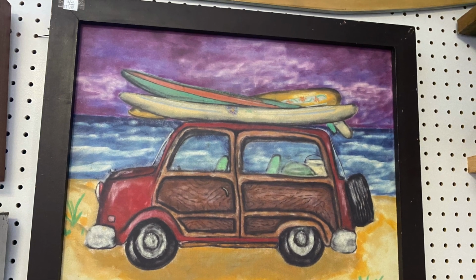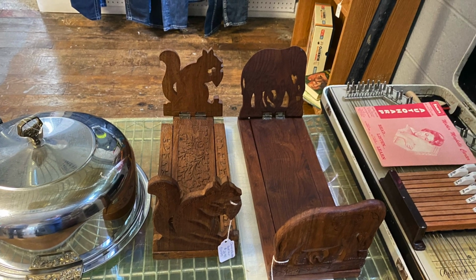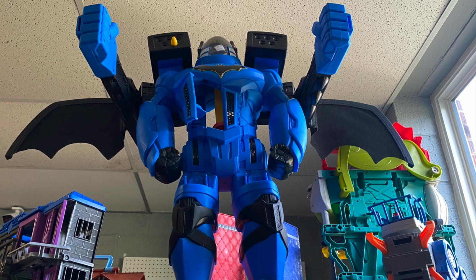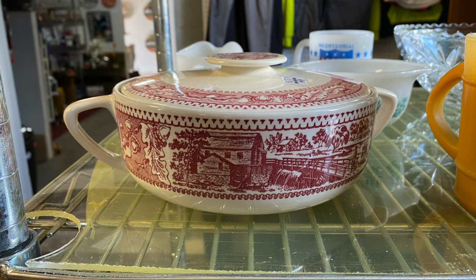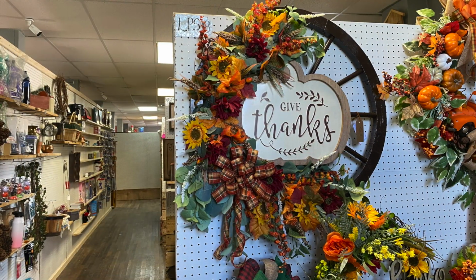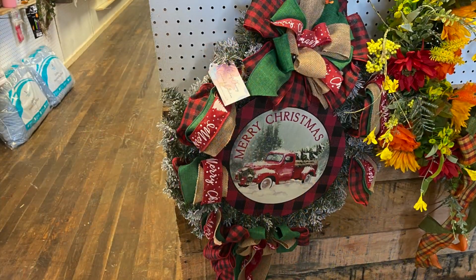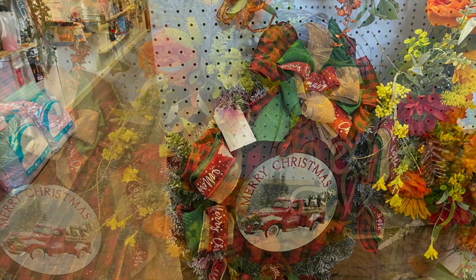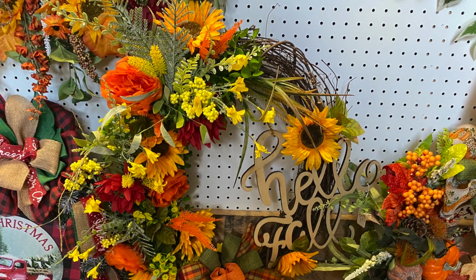Then they had some good bookends there. And look at these. I can't even tell you how huge this was. And this little red dish was just so cute. And their wreaths were gorgeous. And just in time for fall, Thanksgiving, and Christmas. So I thought I'd show you a few of these because they were so pretty.